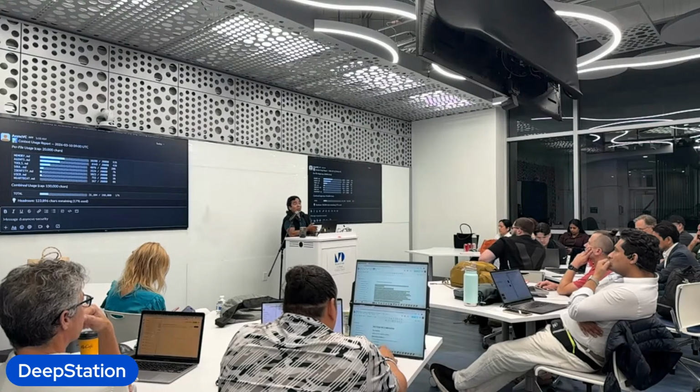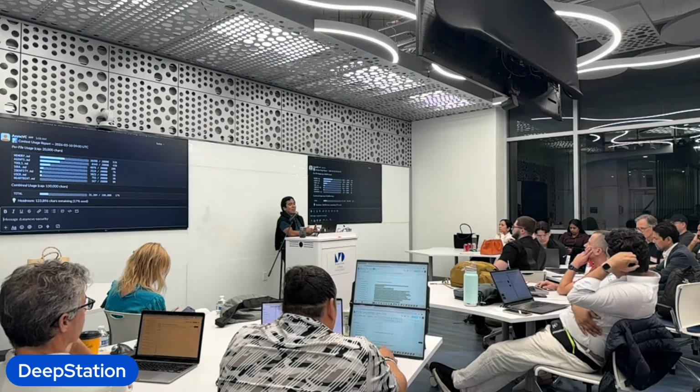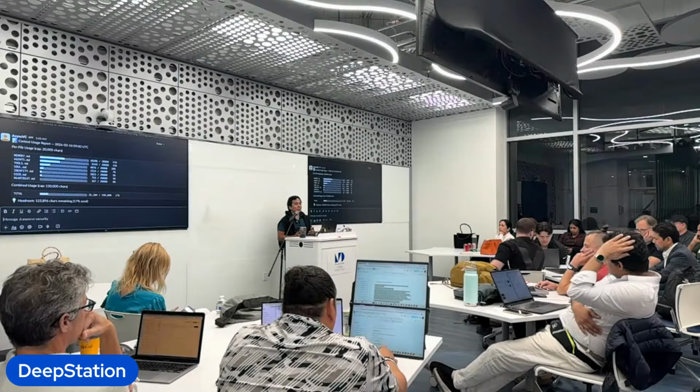The thing about OpenClaw is that you can own it, right? You can install it on your VPS, on your Mac Mini. You can take it wherever you want, really.